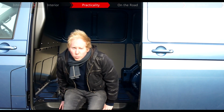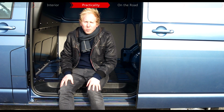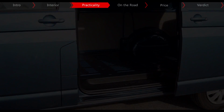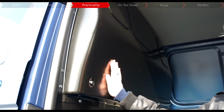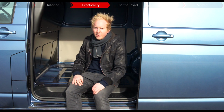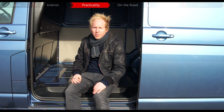The side door is 1 metre wide and 1.2 metres tall, unless you go for the highest roof, which then gets the option of a 1.7 metre tall door. There's also door activated lighting back here, as well as hardboard cladding, and on Trendline models this full height steel bulkhead to keep you separated from your cargo. There are also 6 lashing points, or 8 if you go for the long wheelbase model.